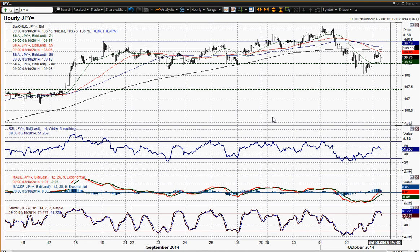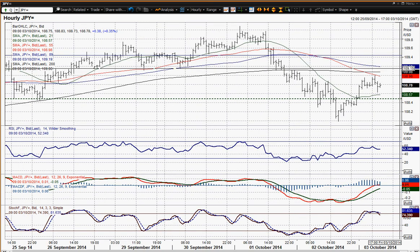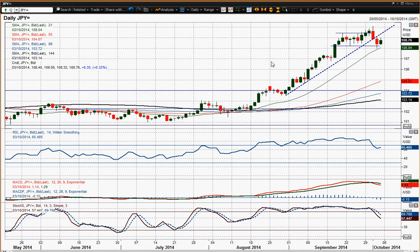I've said all along that I believe that 107.40, 107.50 is probably a decent area for getting long, and it's perfectly possible we could see a drift back towards there. But if, as I said, we start to hold underneath 109.10, then I think we could well start to see a little bit of profit taking and maybe a bit of a drift on dollar yen, maybe backwards slightly.